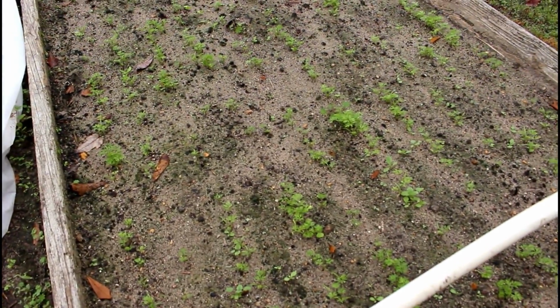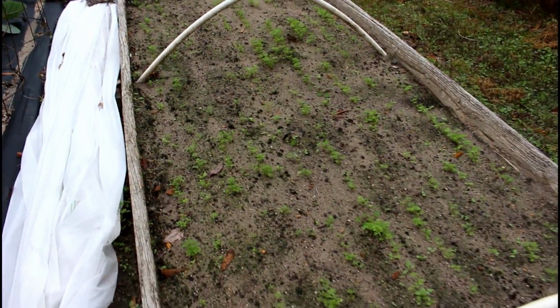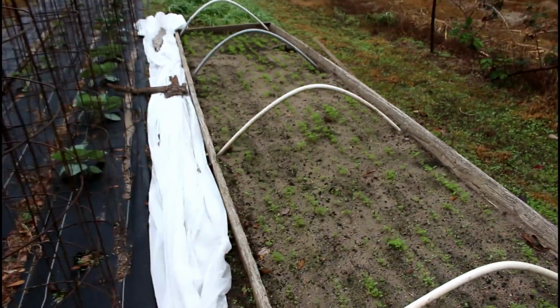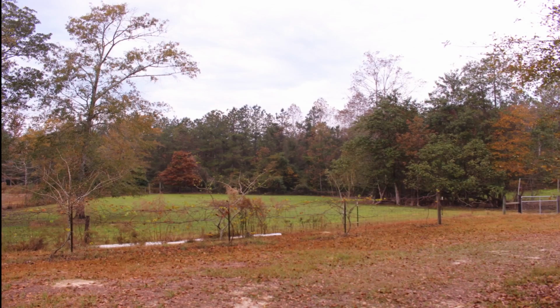But look at these Carota carrots. Some of those are at least 2 to 3 inches tall all in there. And they're doing great. So we're really proud of these carrots. We're going to see how they do throughout the winter. We have the row cover for upcoming freezes that we will keep them covered. And more leaf turn.